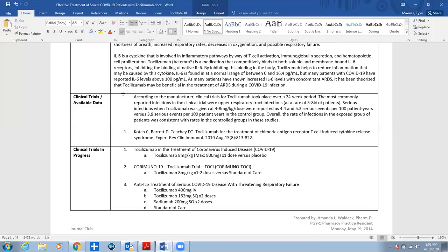And so even then, within the studies, the rates were consistent with each other. There wasn't a huge difference between the rate of serious infection. And so while serious infection definitely is something we should be concerned about because it is a black box warning for this medication, the rate of these serious infections is pretty low with tocilizumab.